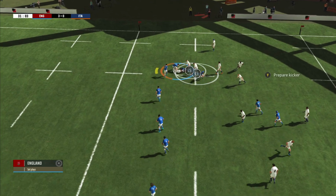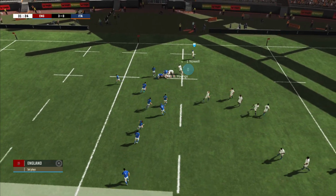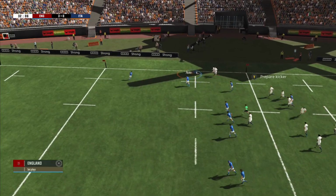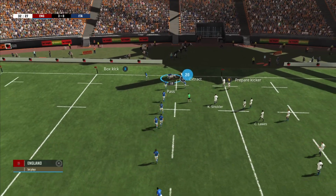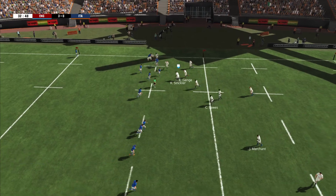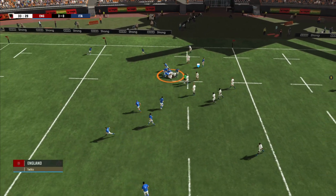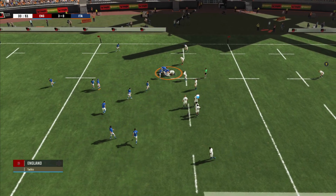Underhill now trying to make his way up that wing as we see Jack Noel left on his own a little bit. Can Ioane get back for the cover tackle? He does, but at the expense of a lot of meters. Kyle Sinclair next in line. Big crash ball, goes through 2 tacklers. Takes 3 to actually take him to ground here.